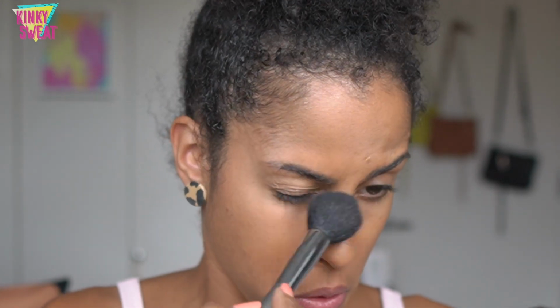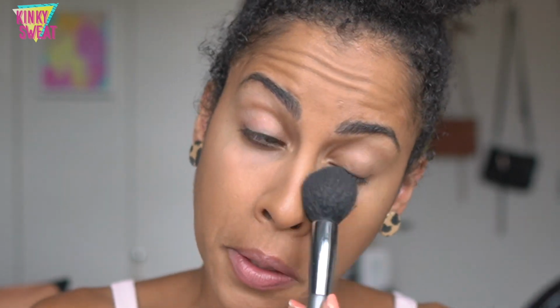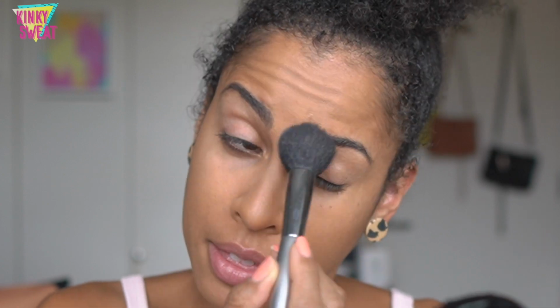And for my under eyes, I don't think this brush is the X52. They were discontinuing a few. No, X52 is totally still available. So I'm just placing that under the eyes. You could use your favorite concealer, but I think this is a really nice color for under eye.